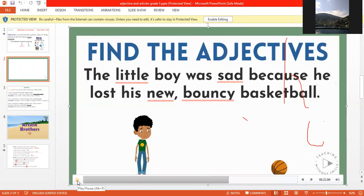See, here we have 2 adjectives that described the boy, little and sad, and 2 adjectives, new and bouncy, that describe the ball. So we can have more than 1 adjective in the same sentence to describe more than 1 noun. Here we have 2 nouns, which are the boy and the basketball. They use 2 words to describe the boy and 2 words, or 2 adjectives, to describe the basketball.